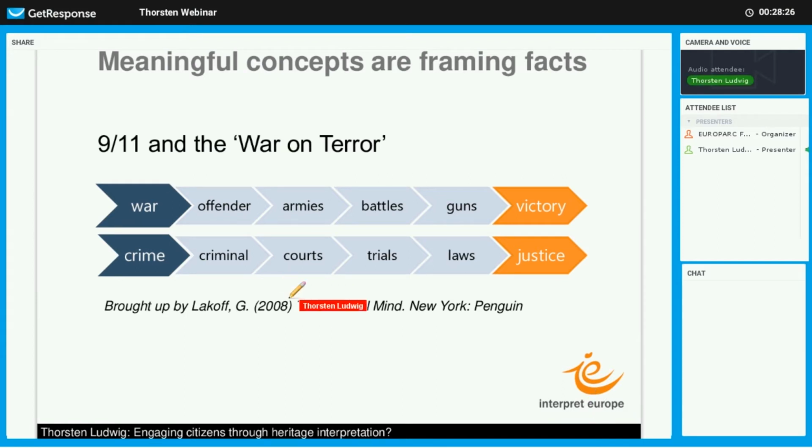The publication, I always have it in the PowerPoint. The publication is The Political Mind. It's a little book from George Lakoff, which you can get easily. And the most important book he wrote, some decades ago already, was Metaphors We Live By.